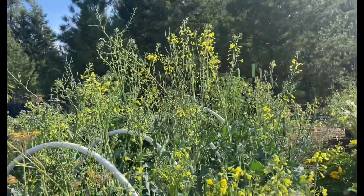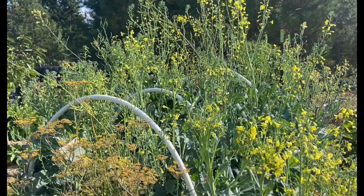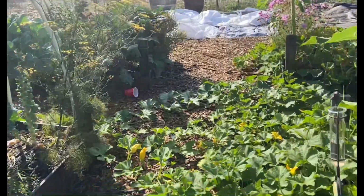Another look at all of the broccoli. I like to let it go to flower because the bees love it, the pollinators. It's just another food source for them. So I leave it and let it happen.